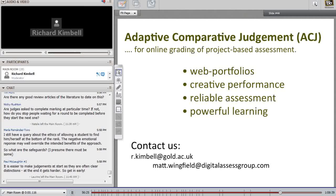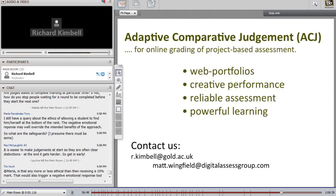What happens at the start of the round, as you're undertaking round one, is that the software has no idea about the quality of each piece of work. They are like random pieces. So you might end up with a piece that is very poor and a piece that's very good, and it's just a matter of coincidence and what pops up. So that's a simple judgment to make.